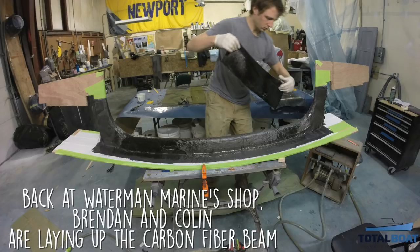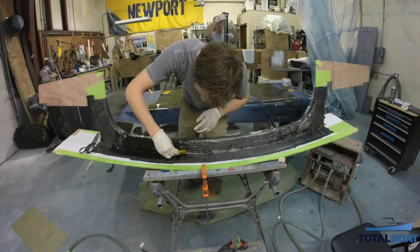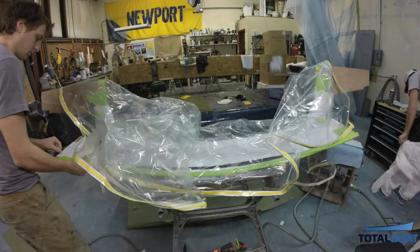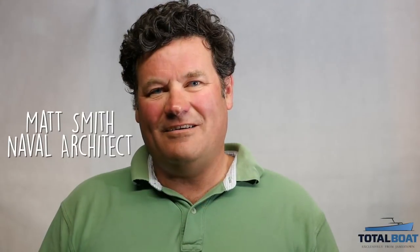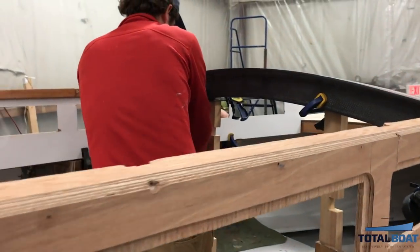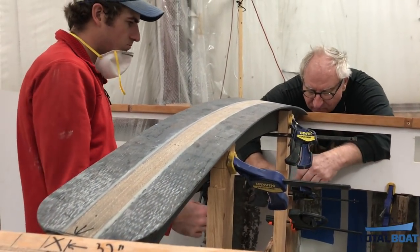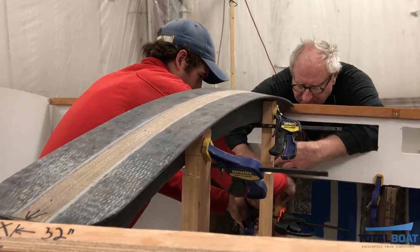Carbon beam was probably the single biggest piece of scope creep on the project, but also probably one of the most important things to improving the down below. I'm Matt Smith. I'm a naval architect from Barrington, Rhode Island, and Ezra and Mike contacted me because they wanted to eliminate the bulkhead underneath the mast, and so in order to handle the mast compression, we had to engineer a heavy beam directly underneath it. When we figured the new mast loads, I was able to calculate that the mast had about 4,500 pounds of compression, and the best way to handle that is to lay up a carbon beam.